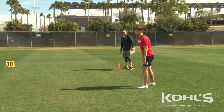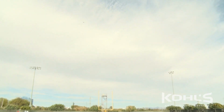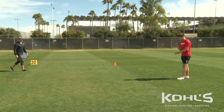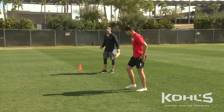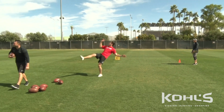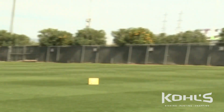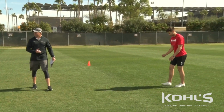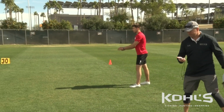Dom Maggio, draft eligible punter. First is going to be Dom hitting a flip-flop. Pretty good rotation. 1-3-1, hand to toe. 53-yard ball, 4-4-6 hang. Okay, good job by Dom. Now we're going to go directional left. Directional left. 1-3-0, hand to toe. 69-yard ball, 5-2-1 hang. It was outside the numbers. Very good job. Dom Maggio, draft eligible, Wake Forest.